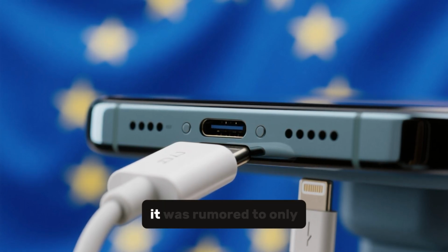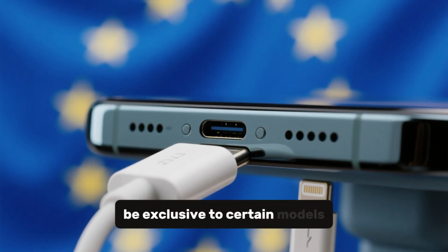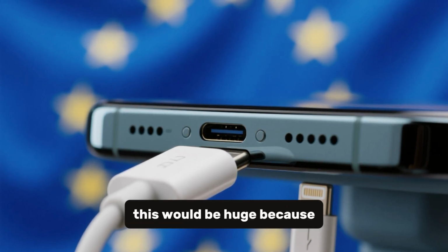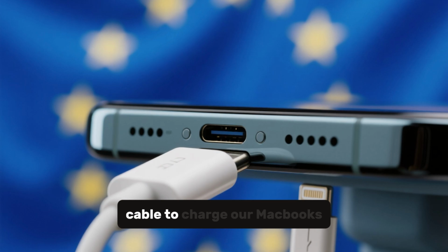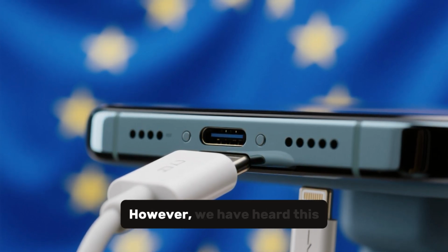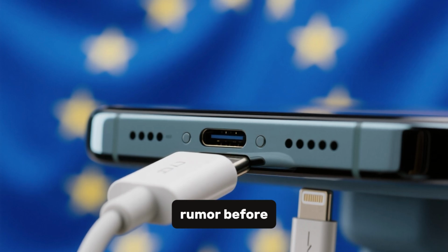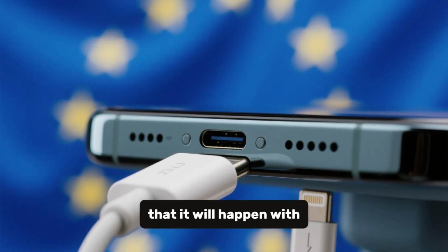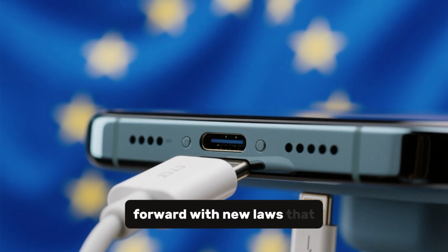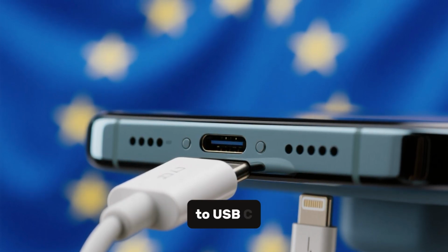The first one is that we may finally get USB-C on all iPhone 16 models. Not just in China, where it was rumored to only be exclusive to certain models. If this does end up happening, this would be huge, because then we can finally use the same cable to charge our MacBooks, iPads, iPhones, and more. However, we have heard this rumor before, but it seems very likely that it will happen with the iPhone 16, since the European Union is pushing forward with new laws that will force Apple to switch to USB-C.